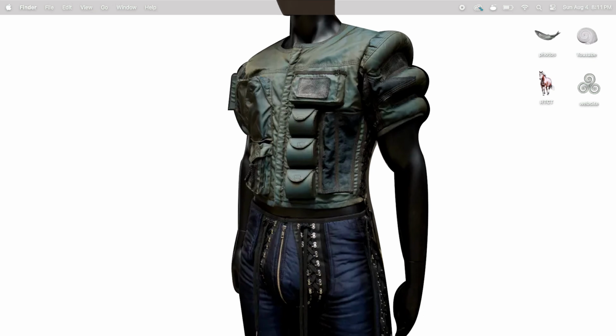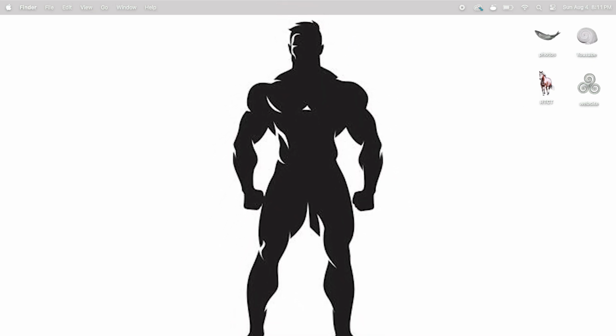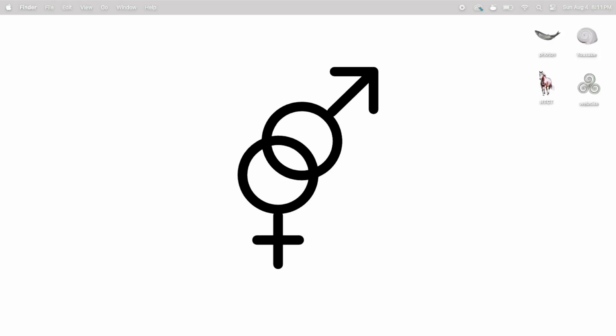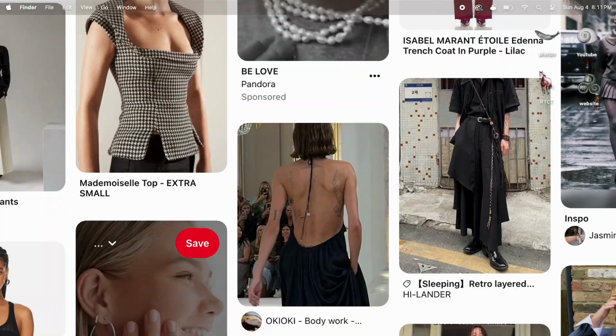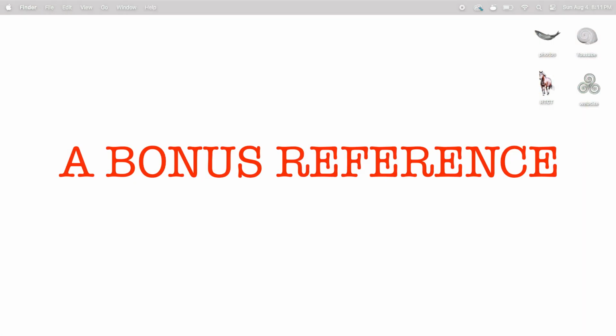The use of a silhouette that accentuates a traditionally strong man body type balances the feminine qualities in the details. It subtly challenges the idea that femininity and masculinity are binary, and demonstrates how styles can be melded into something new by the person wearing them.